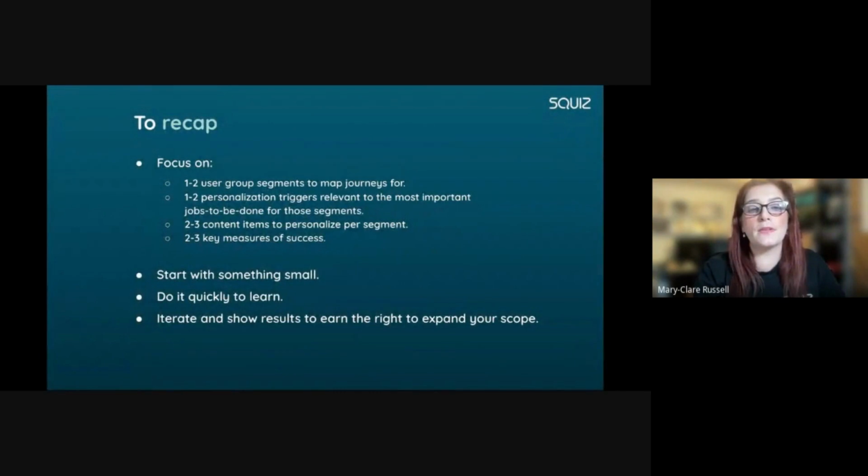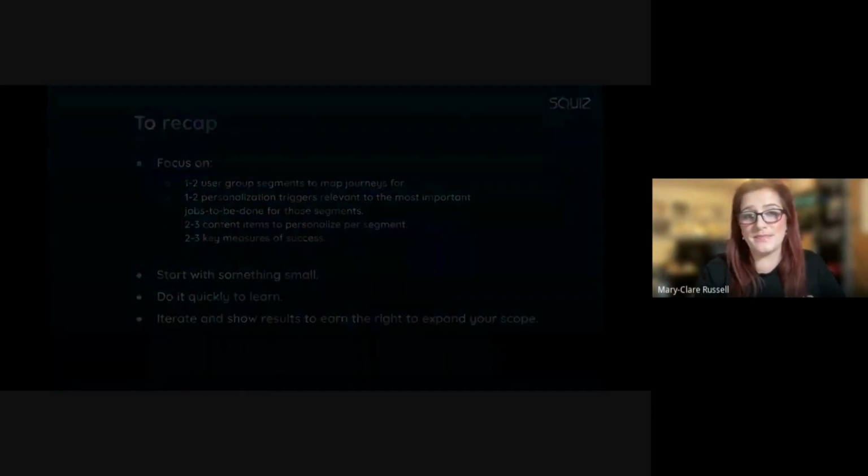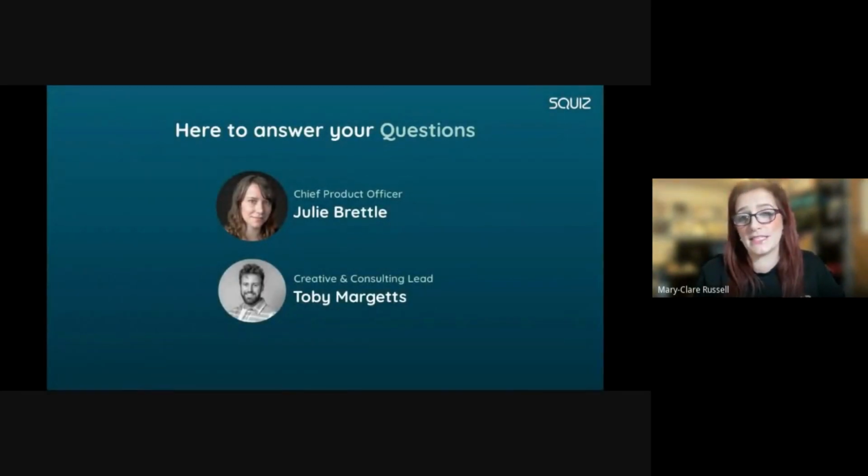So to recap, focus on 1 to 2 group segments to map user journeys for. 1 to 2 personalization triggers relevant to the most important jobs to be done for those segments. 2 to 3 content items to personalize per segment, and then 2 to 3 measures of success. Start with something small, do it quickly to learn, iterate and show results to earn the right to expand your scope. I hope you got a good overview of the 6 steps that you can take to get ready for personalization projects and how you can approach it in bite-sized chunks.